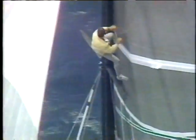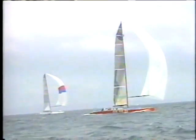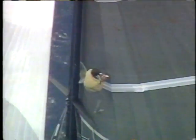The broken batten in the mainsail is kind of like a guitarist breaking a string. You can keep playing, but it's not quite the same sound coming off the boat. That's what's going to happen here, not as much speed.